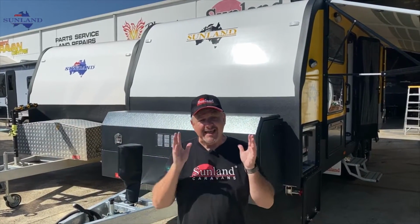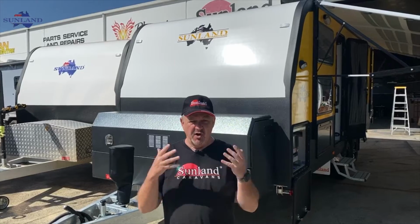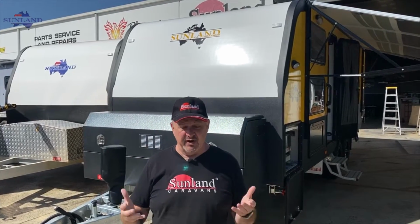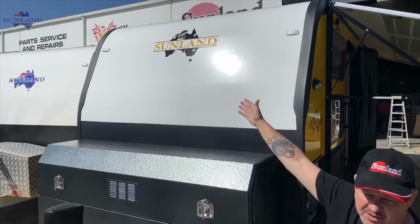Look, this morning, Kev and Glennis are coming in to pick up their dream caravan. Now, this has been a labour of love for them for a long time. They really wanted something special, and I know they're going to absolutely adore it. Look, lots of different things on this one. I'm going to start you off on the logo.